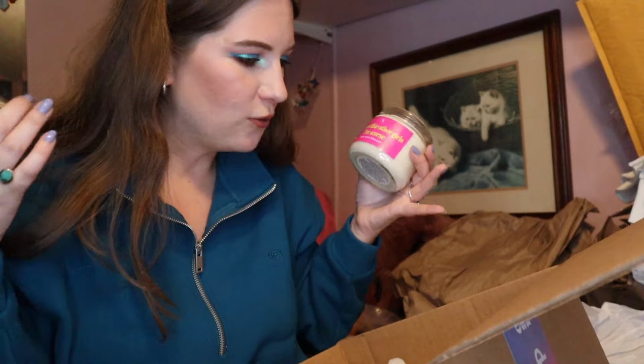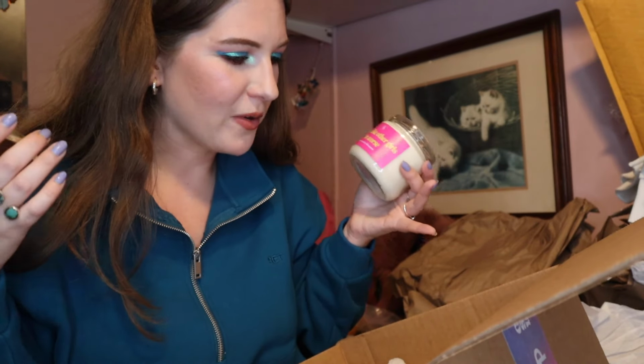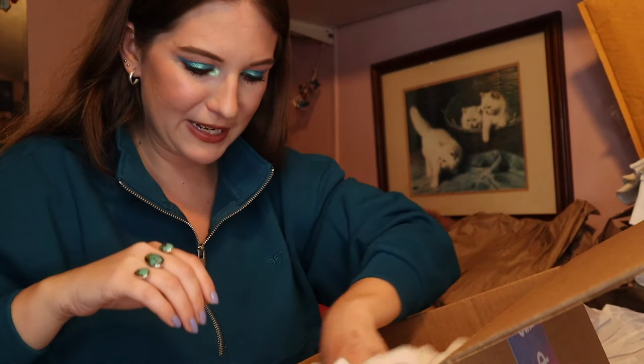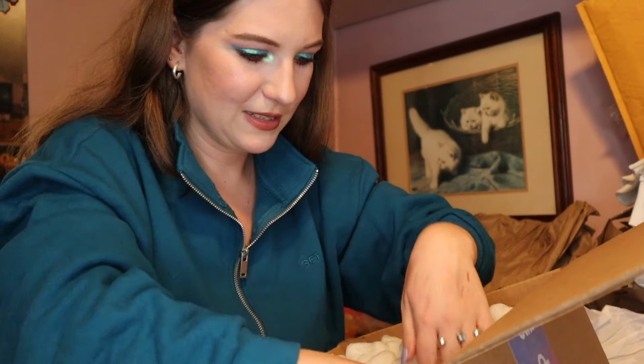And it does smell a little florally, but not in an overpowering perfume way. I'm not good at describing scents. I'm so sorry, but I like this. This is a thumbs up. I will not spend as much time on the other candles, I hope.